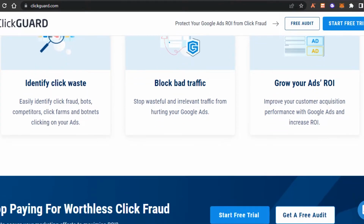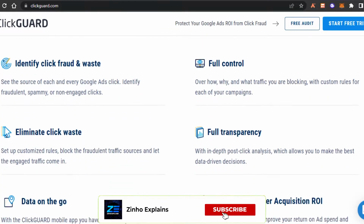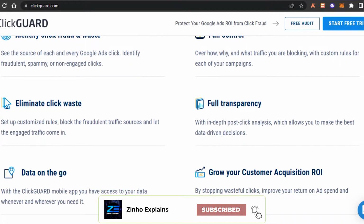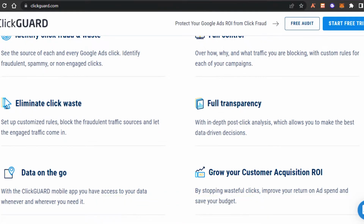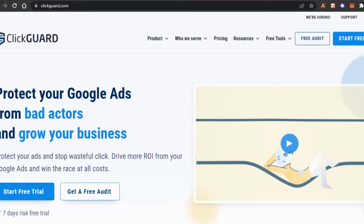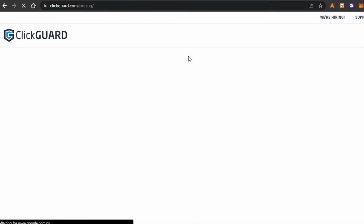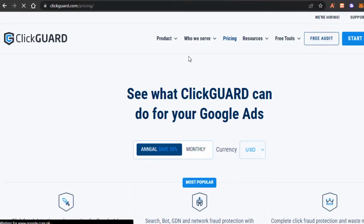Similarly, we can grow our ads ROI, and with additional features we will be able to get full transparency, and we will be able to get in-depth post-click analysis, and we can also get an app for ClickGUARD. Now, if we talk about the pricing plan of ClickGUARD, let's go ahead and check it out and compare it to ClickCease.